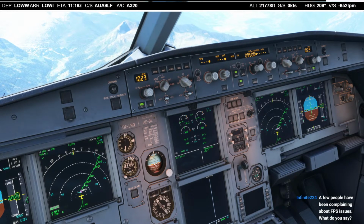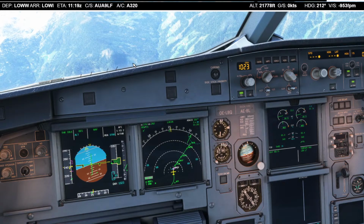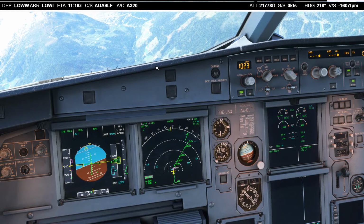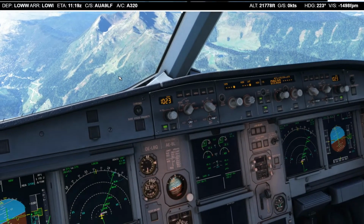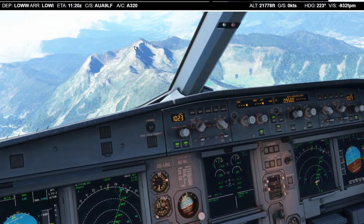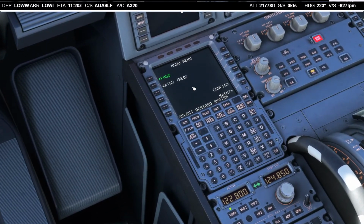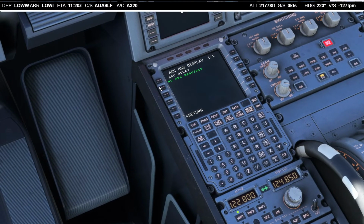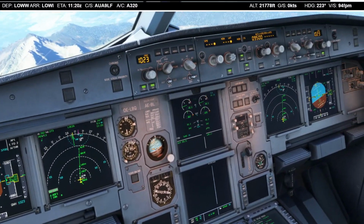Hi Infinite 224. Well, I did not experience any frame drop. Well, there was one stutter in Vienna, but I'm not sure if this is a problem of the Fenix. So for now, I don't experience any trouble with that, and we have a company message. Let's quickly check that. Austrian Ops, no ADC required. No, of course, because I was on time. But thanks for advising me.